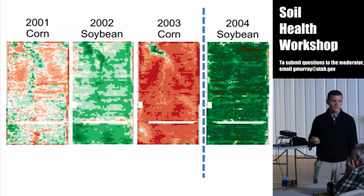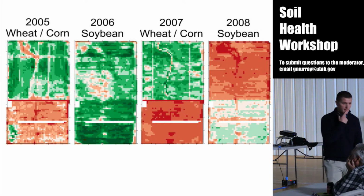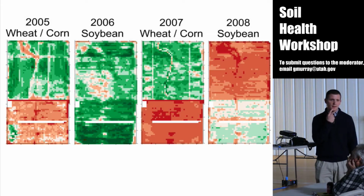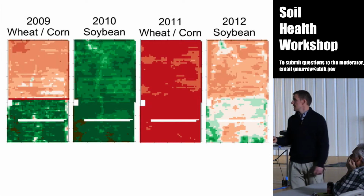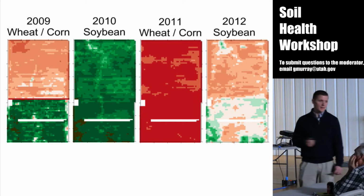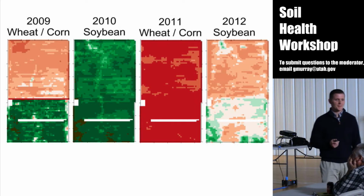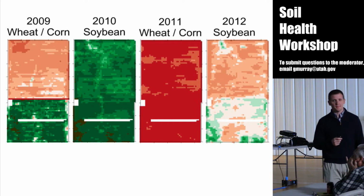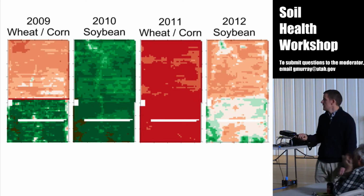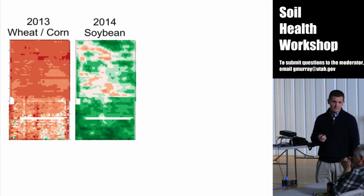And then here's the next 4 years. You can see that wheat did quite well in the north part of the field for that first 2 cycles. Here's the next 4 set of years. In this one, the wheat did not do well in the north part of the field. The soybean in most years continued to do well. Soybean is the best crop in Missouri. It does the best. And here's the last 2 years.